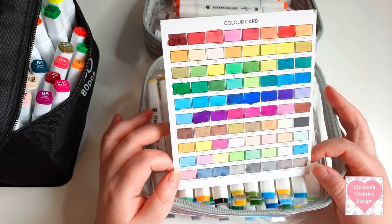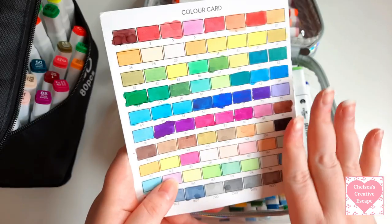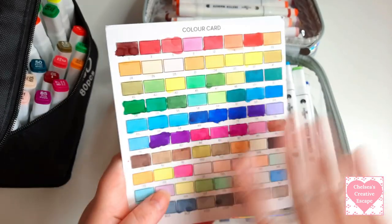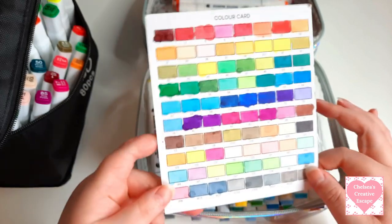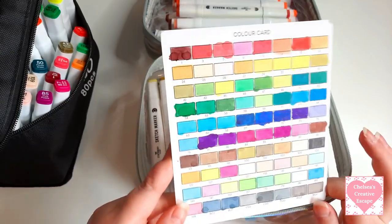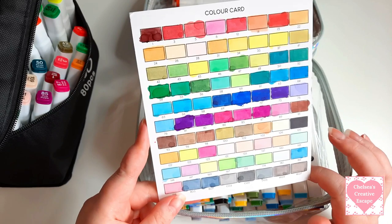But they're not bad in any way, and as you can see through the swatching, some of them were ready to burst, but I think that's just the way that they were stored, on one end, or the alcohol dipped to the chisel tip, which I did for the swatching. I do like the fact that these come with a swatch card though. I thought that was quite good, and I like the variety of colours.